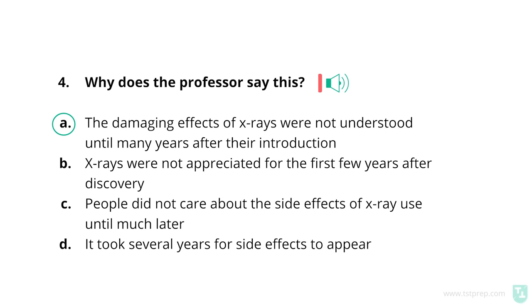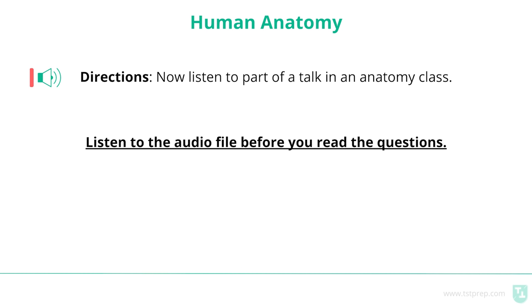Directions. Now listen to a part of a talk in an anatomy class. Now, human anatomy is the scientific study of the body's structures. Some of these structures are very small and can only be observed and analyzed with the assistance of a microscope. Other larger structures can readily be seen, manipulated, measured, and weighed. The word anatomy comes from a Greek root that means to cut apart.